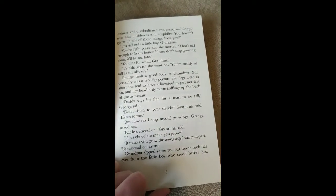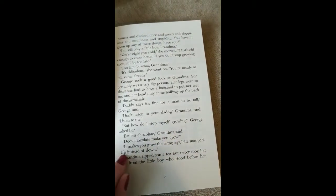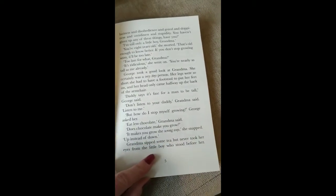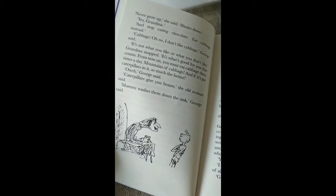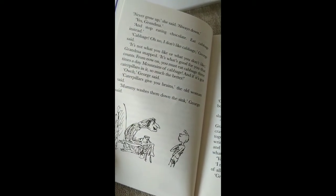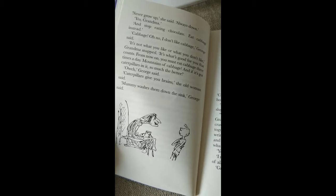"Does chocolate make you grow?" "It makes you grow the wrong way," she snapped. "Up instead of down." Grandma sipped some tea, but never took her eyes from the little boy who stood before her. "Never grow up," she said. "Always down." "Yes, Grandma." "And stop eating chocolate. Eat cabbage instead." "Cabbage? Oh, no, I don't like cabbage," George said.